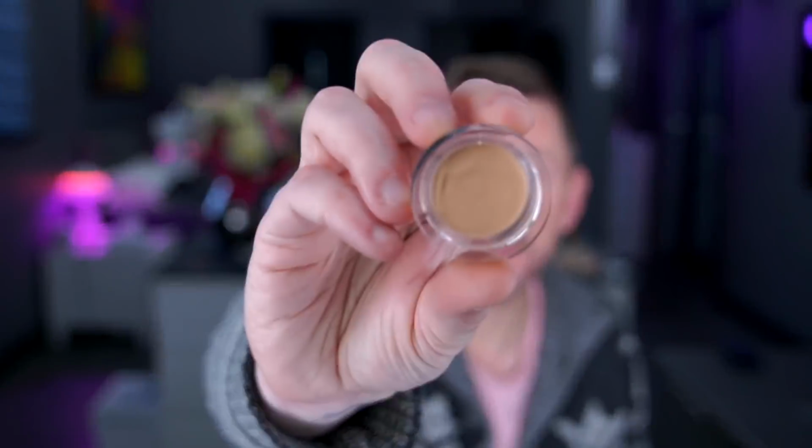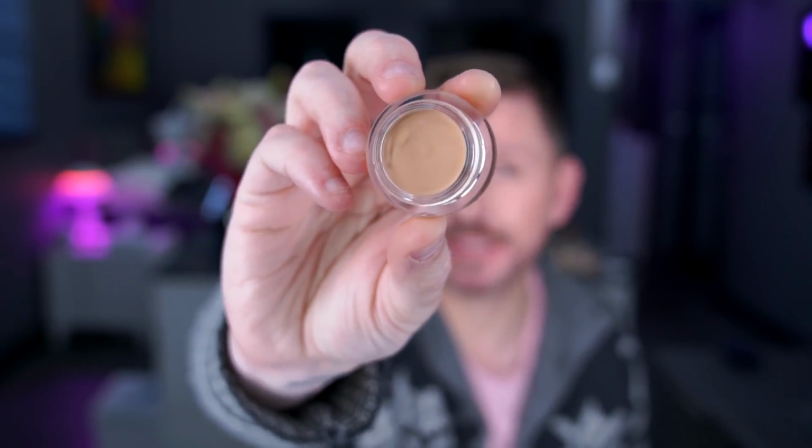This is Nars, and this is their matte concealer. It's excellent. It's a drier product, great for spot concealing and other areas of higher pigment.